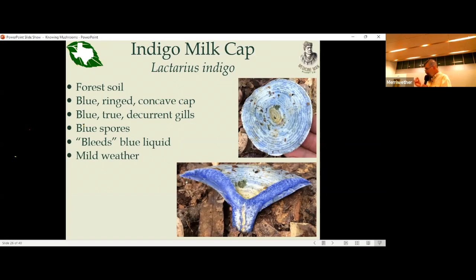It produces blue spores, so if you do the spore print, where you cut the cap off, set it on a piece of glass, let it sit there overnight, it will be covered with a blue powder underneath, where it's dropping the spores. But also when you break it, it bleeds a blue ink.